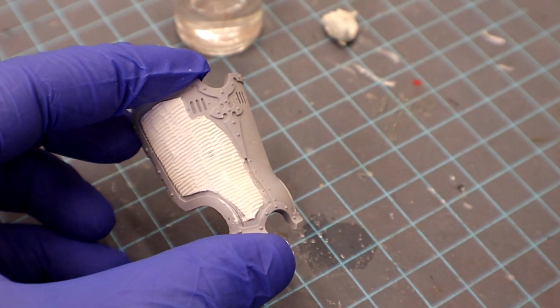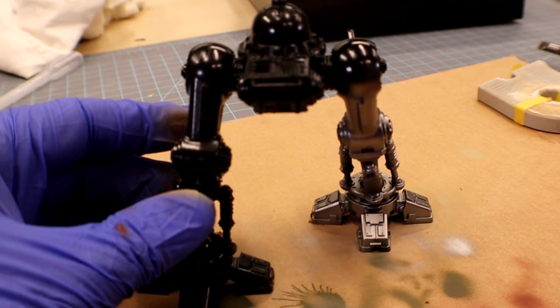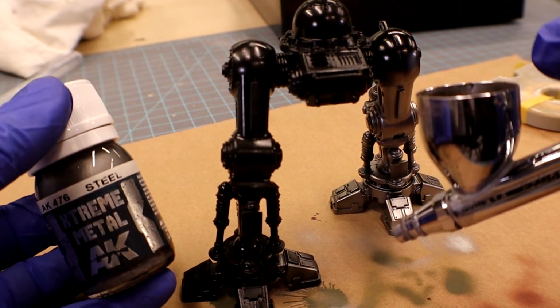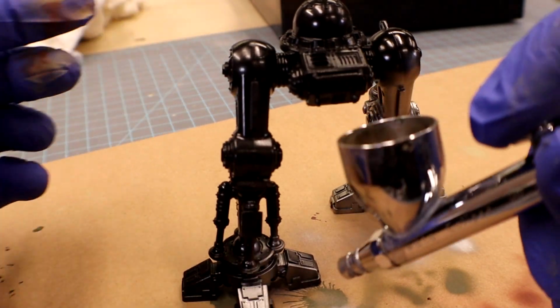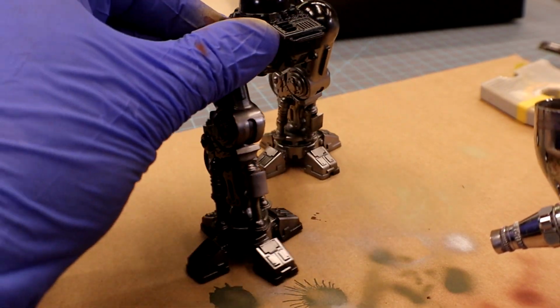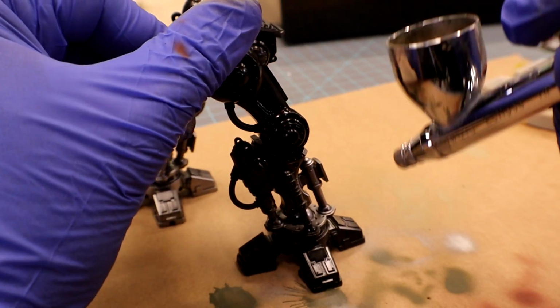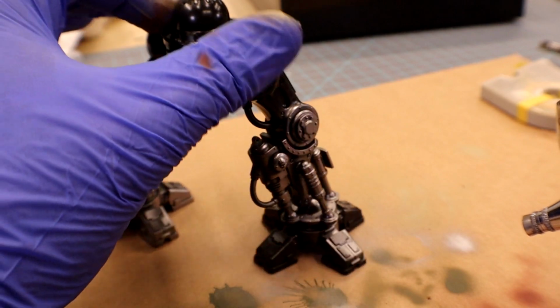So cool, Zimmerit. Okay, so I did the gloss black paint earlier, and what I'm using now is AK Extreme Metal Steel. It's a lacquer-based paint, and over the gloss black it really pops. Looks super nice and realistic. So anyway, I'm going to go ahead and get this all painted up.